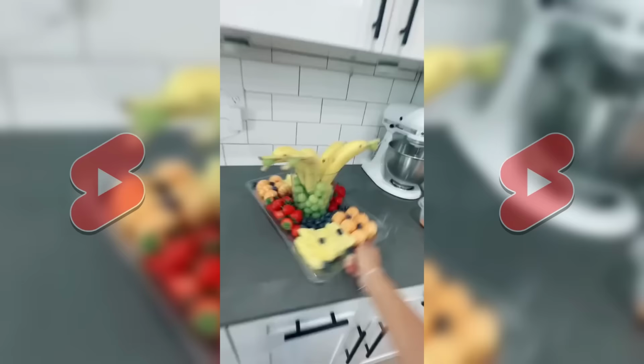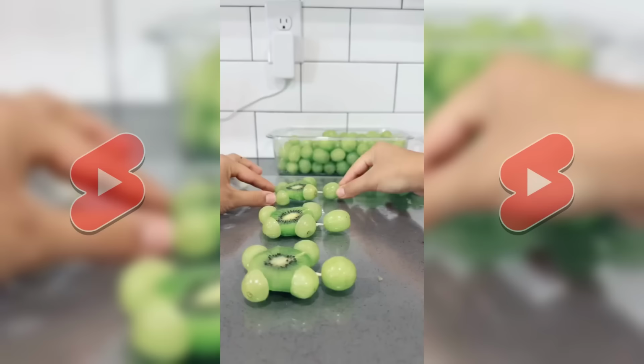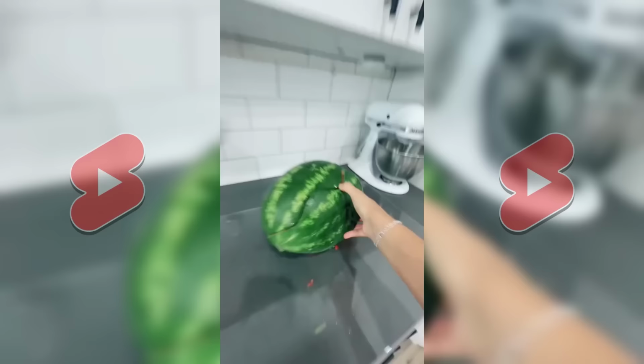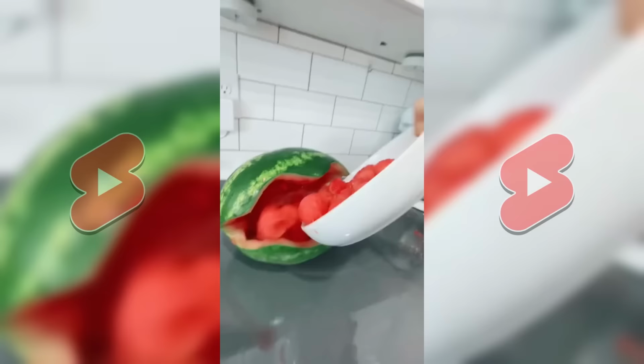Same thing on this side. So cute. I'm gonna make the sea turtles. That's the process. Why am I shaking? It looks so bad. Hold on. You can see the toothpick, but it's fine. Next, the seashell watermelon. Using this to make the pearls. Now I'm gonna put them in.